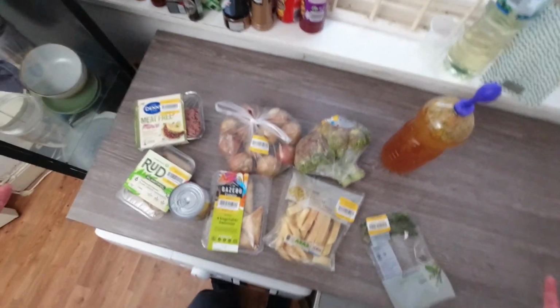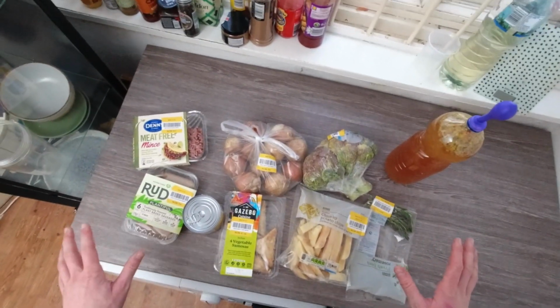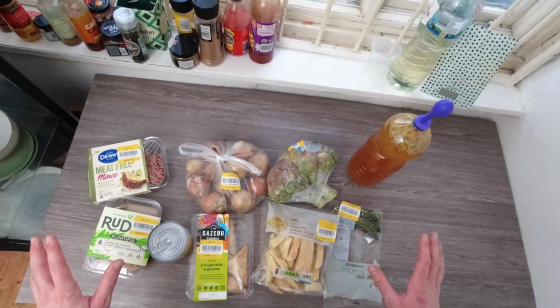But anyway, that's it. Really happy with all these purchases. I'm going to make some good stuff, some nice stuff. I've got a few ideas for pretty much everything here.